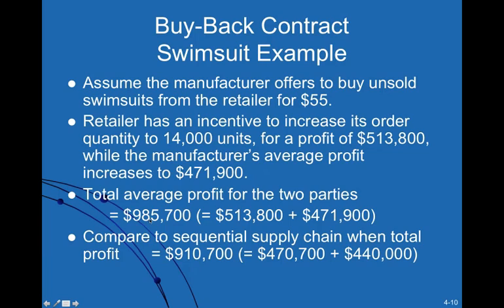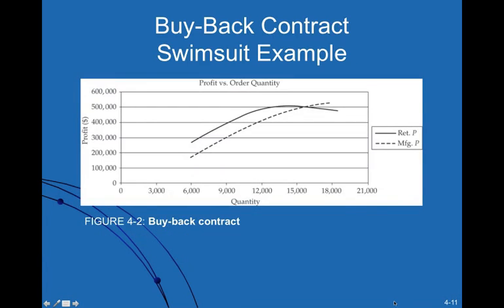And you could do the computation on this and see that the two parties collectively can make $985,700 compared to $910,000. What's interesting is that both of their profits actually increase. So clearly, in the first case, when one person took all of the risks, the supply chain was not optimized in that regard.